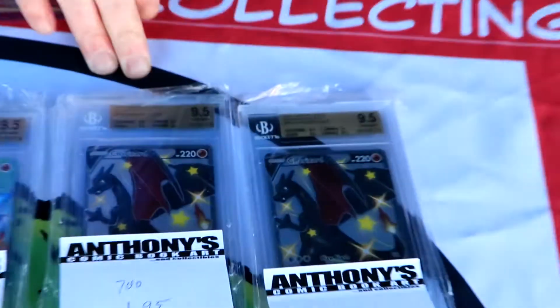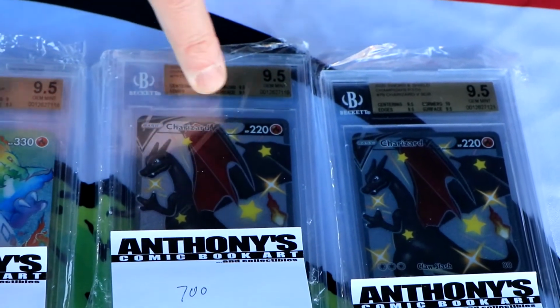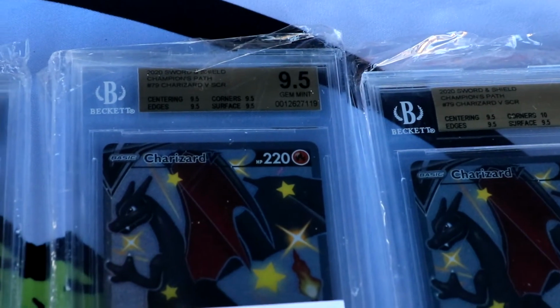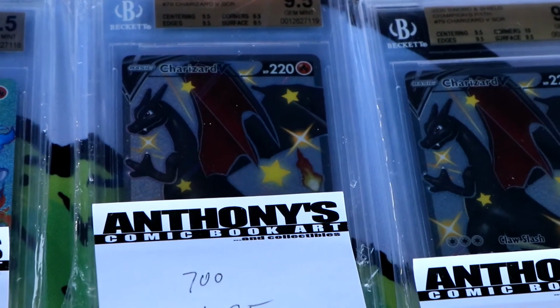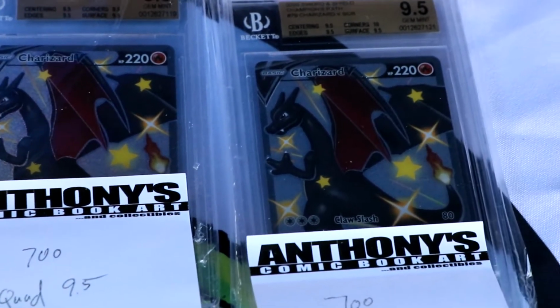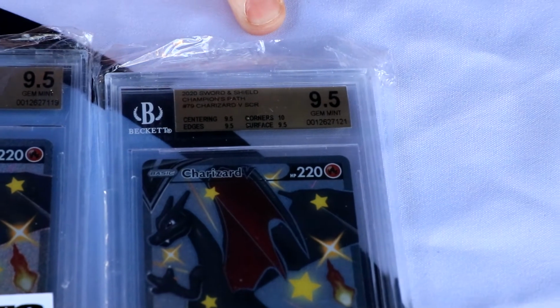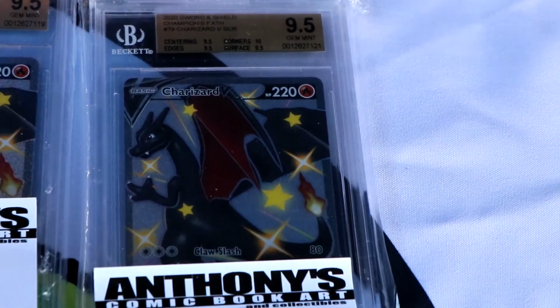Anyway, so then we come back to here. This is what they call true gem, because it has 4 9.5 grades on it. So they call it a quad 9.5. You know, that's a true gem mint card. Then you come over here, this is what they call a quad plus. So it has 3 9.5s with the 10 on the corners. So it's a nicer quality version of this, but we have it priced the same.